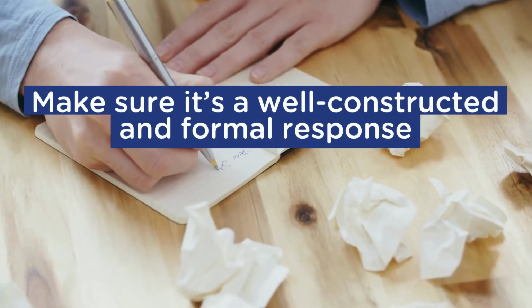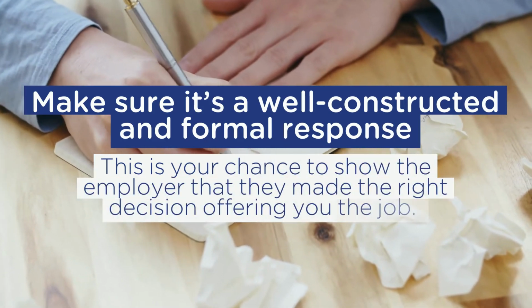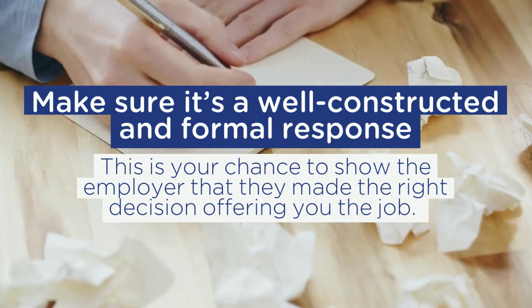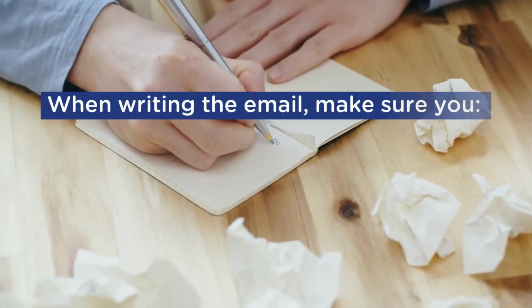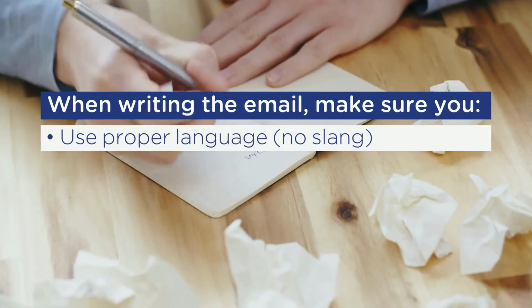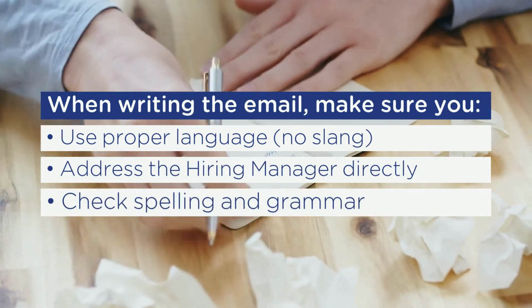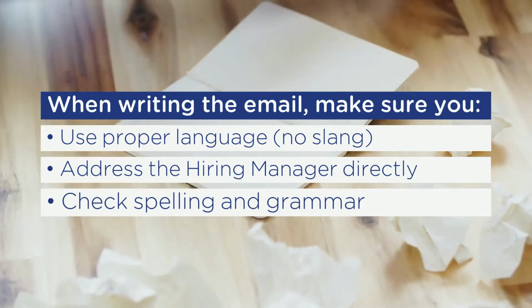It is also a good idea to make sure it's a well-constructed and formal acceptance email. See this as your opportunity to show the employer that they've made the right decision in offering you the job. When writing your email or letter, make sure you use proper language, no slang, address the hiring manager directly, and use a spell check to ensure proper spelling and grammar.